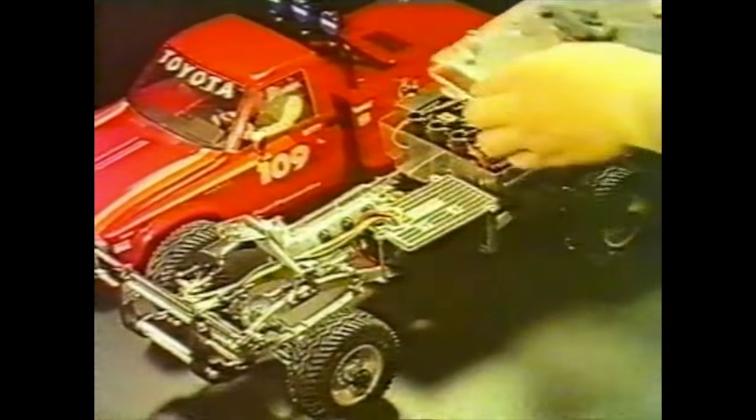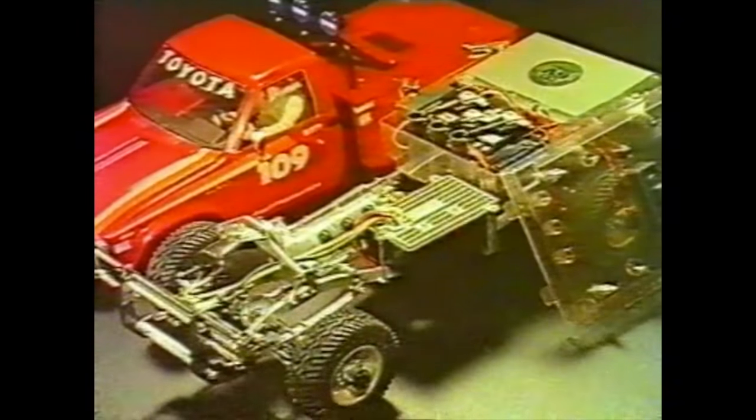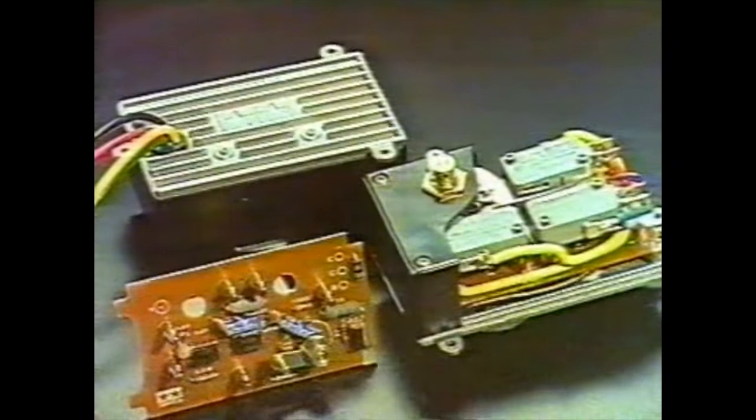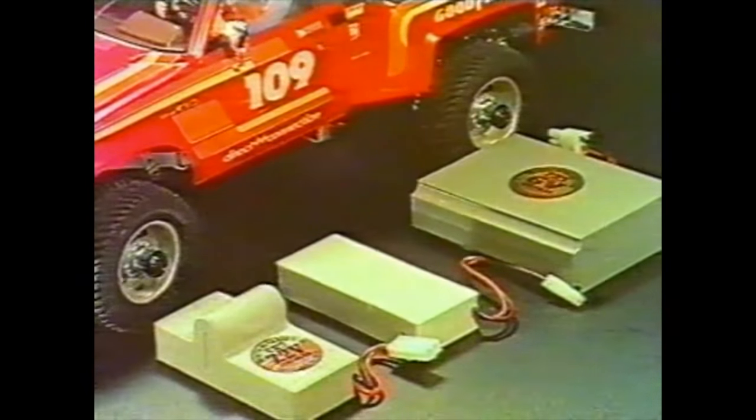Quickly detachable locks for access for charging, maintenance, the new electronic speed controller. Of course, all batteries are usable to power this model.